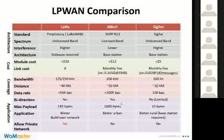And from the coverage, we are mainly talking about the distance. There is a typo. LoRa is around 10 km, Sigfox is around 40 km, and NB-IoT is around 20 km. The transmission distance and coverage depend on the data rate, and on what your application needs.